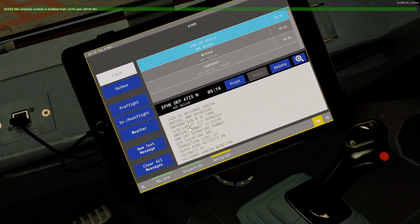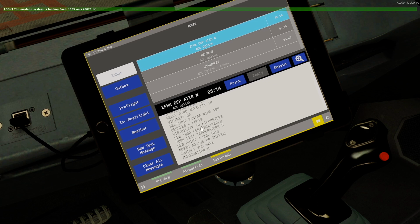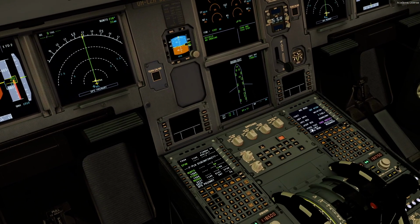We currently have information November, and let's see, departure runway 22 right, clearance right, transition level 65. Heavy bird activity in vicinity. Okay, I think this does not really apply to the sim. And we have wind 190 at 6, visibility 10, few clouds 1800. This is somewhat important since it is cold outside, so below 10 degrees. But I think in this case we don't need to calculate with engine anti-ice, since 1800 is quite a bit, so we don't need that for the departure. QNH 1010, and that's that.